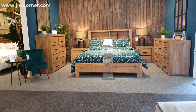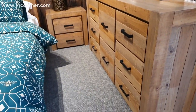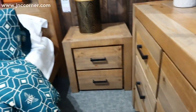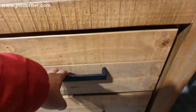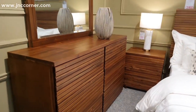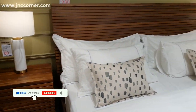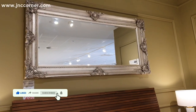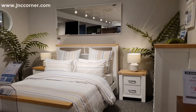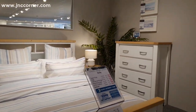They also have a display where you can get some ideas for your bedroom. This bedside table looks so compact, and when you open it up, it feels so light, and you can easily open it. Here's another sample of a bedroom. I like this mirror. It's quite long and big, very ideal on top of the headboard. Another sample of a bedroom, guys. If you can get some ideas, very simple yet elegant.